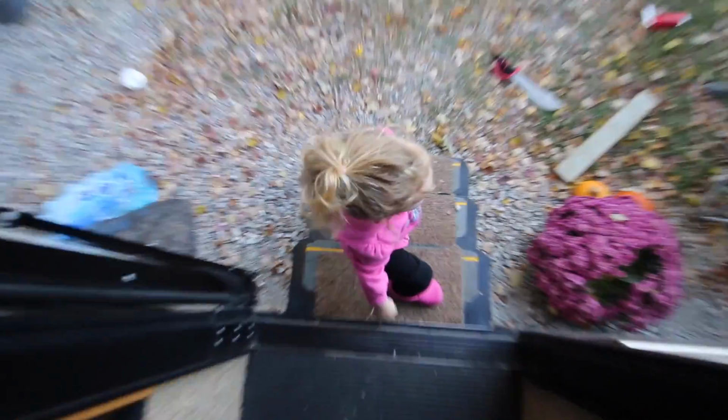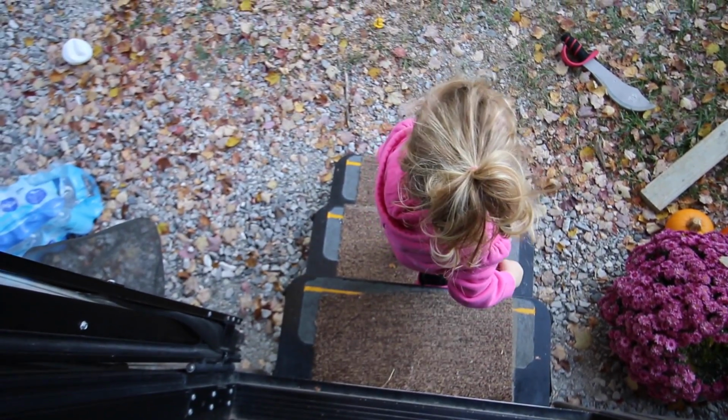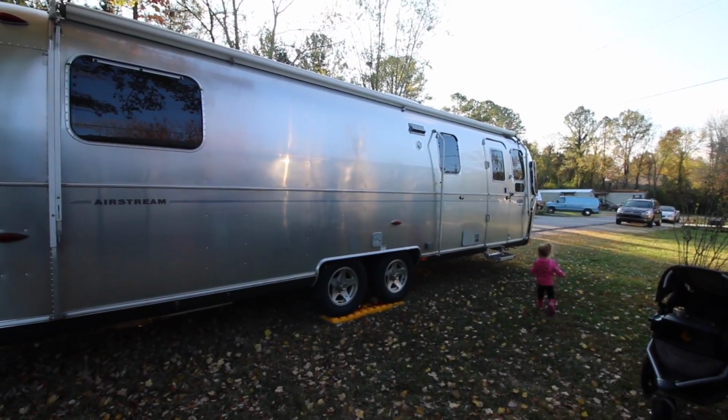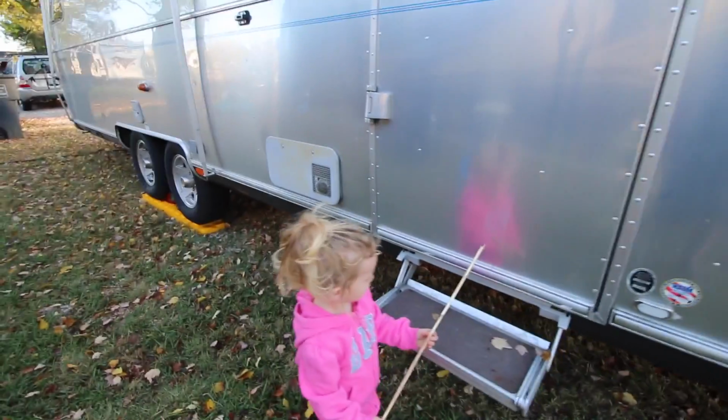It is so weird to walk out our front door and have an Airstream right next to us. You like the Airstream? It was a good Airstream. Is it a good Airstream? I hope so. You want to go on the Airstream? Gotta leave the stick out here.